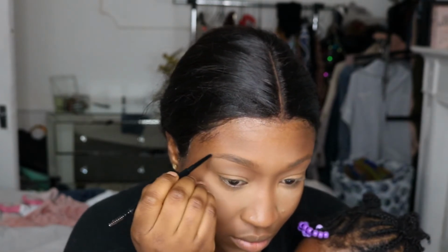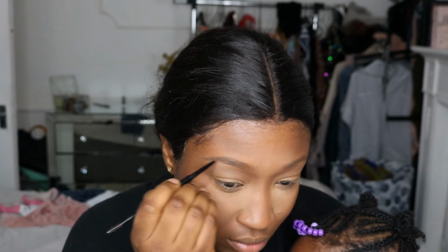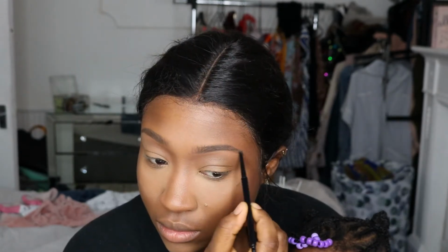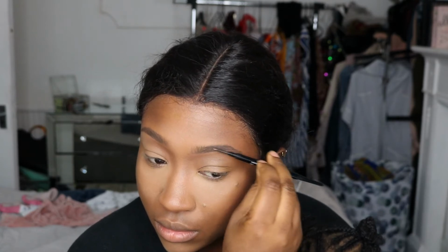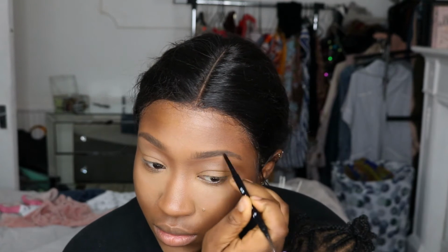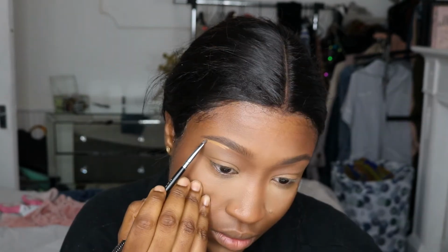Basically put my brow pencil on. Give it a bit of a color. I didn't want it too defined. I didn't want it too dark. So I'm happy with the shade that I got. Especially the fact that I did my foundation, bronzer and everything else, and then doing my brow last.